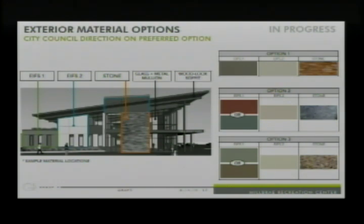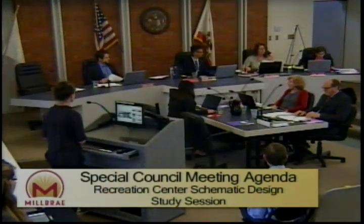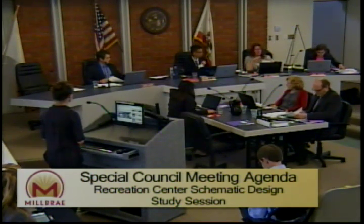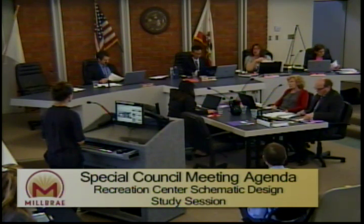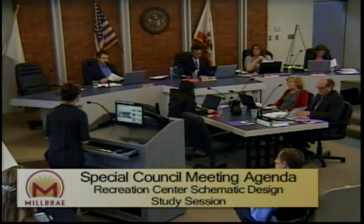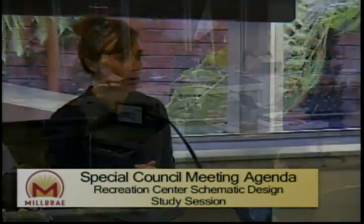Questions, comments? Councilwoman Schneider, did you want to start off? I need a little more thinking time, but compared to the three different types, are they in the same price area? Yes, all of the stones presented are within the cost per square foot that we have allocated in the current cost model.